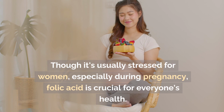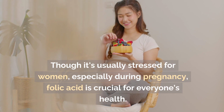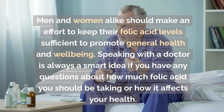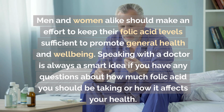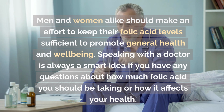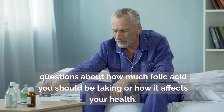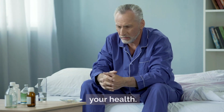Though it's usually stressed for women, especially during pregnancy, folic acid is crucial for everyone's health. Men and women alike should make an effort to keep their folic acid levels sufficient to promote general health and well-being. Speaking with a doctor is always a smart idea if you have any questions about how much folic acid you should be taking or how it affects your health.